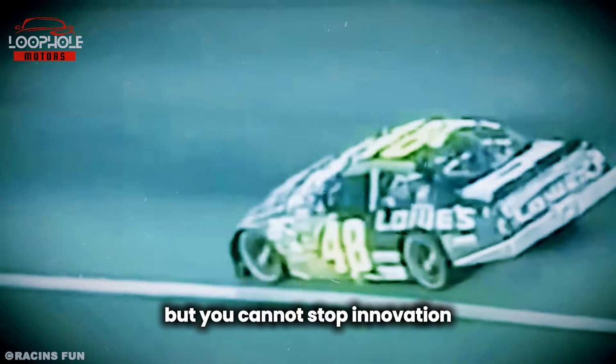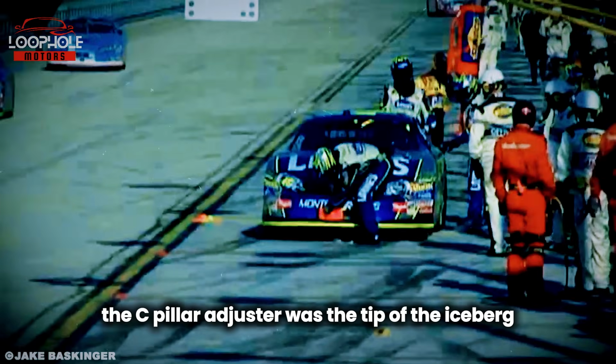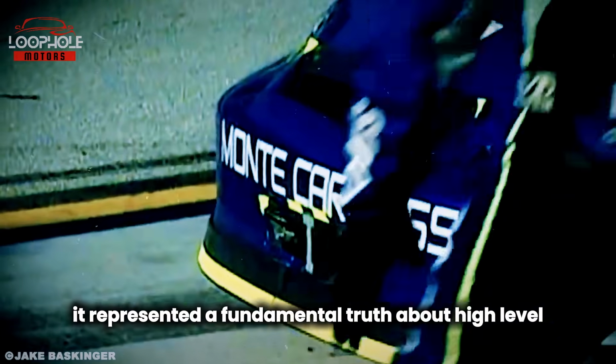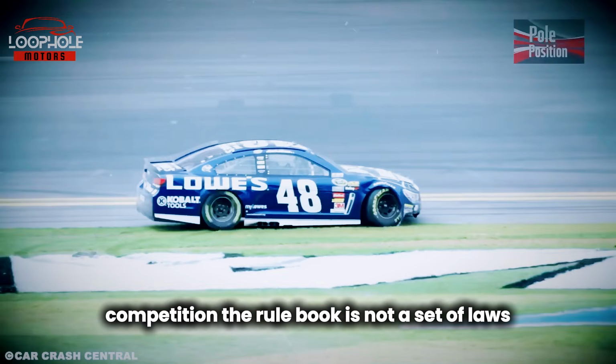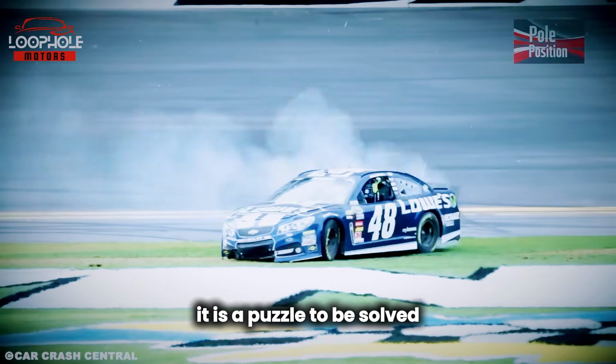But you cannot stop innovation. You can only force it deeper underground. The C-pillar adjuster was the tip of the iceberg. It represented a fundamental truth about high-level competition. The rulebook is not a set of laws. It is a set of challenges. It is a puzzle to be solved.